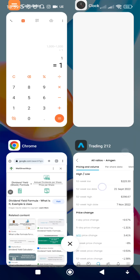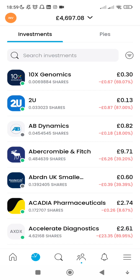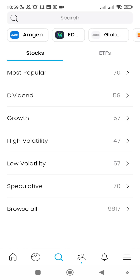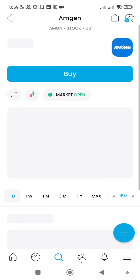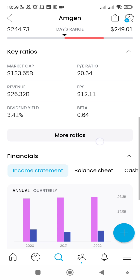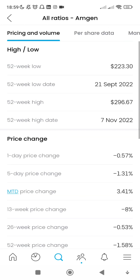So let's get back and see the stock and the financials. Oh, I guess it kind of deleted where we left off. Let's just see if we can get back into it. Sorry about that. Okay, we looked at Amgen. So we looked at the basic financials. Let's just check if we can get more ratios.